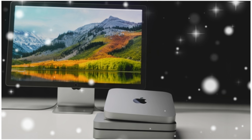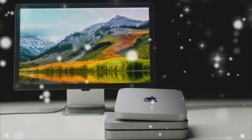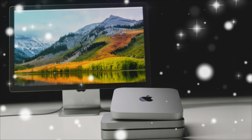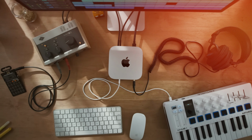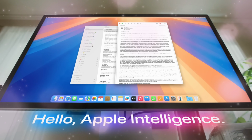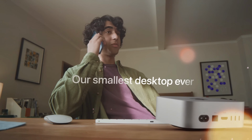By the end of this, you'll know exactly why you need to hold off on any desktop purchase. Let's unravel the secrets. The heart of this little beast is the rumored M5 chip, built on the next evolution of 3nm, possibly even a 2nm process. This isn't just a clock speed bump.